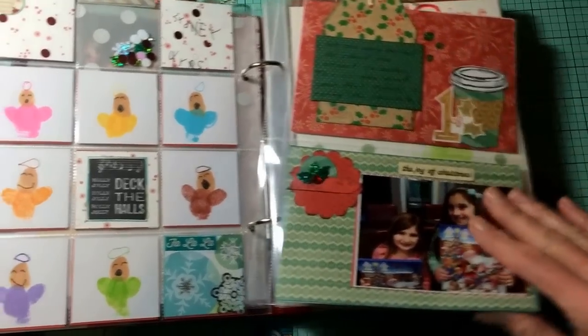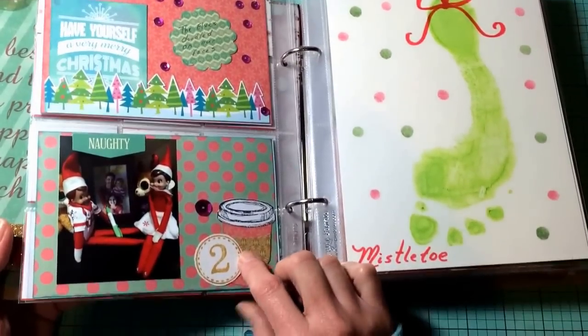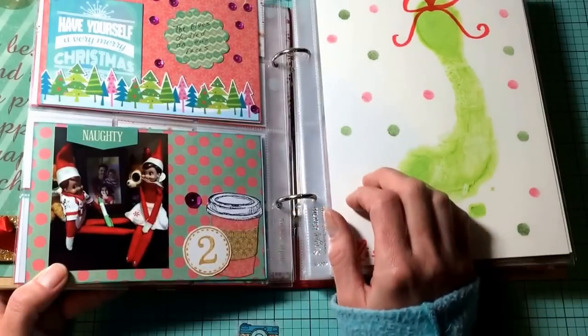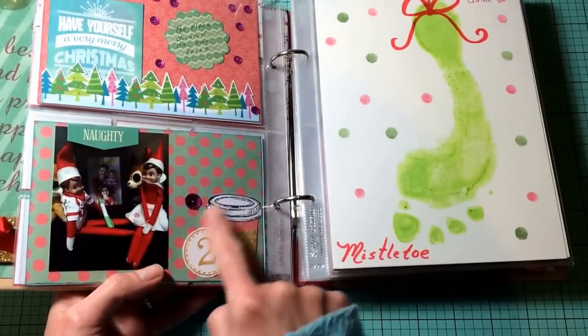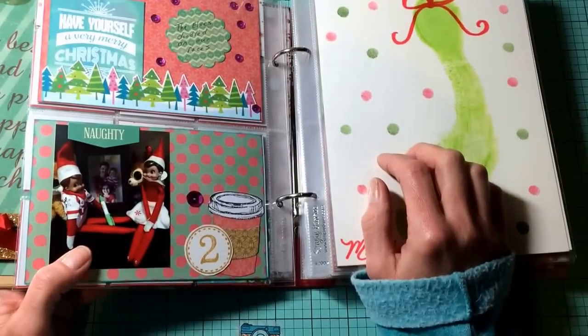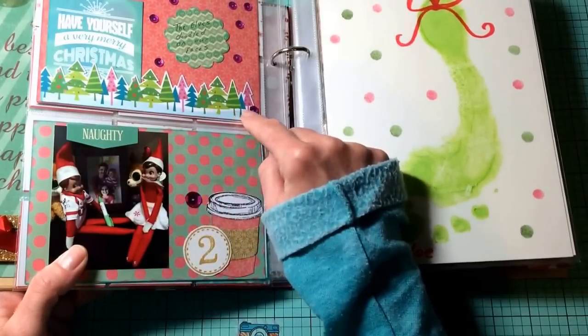So I documented that. And on the second day, it was just about our elves doodling on our faces with a pen. And once again, I just used that cup and stamp from Unity Stamp and used some sequins. And this little banner with the trees I've had forever.